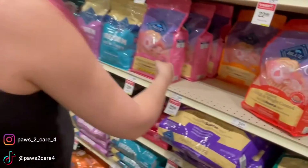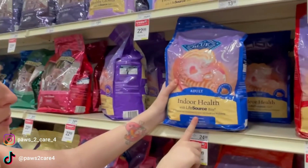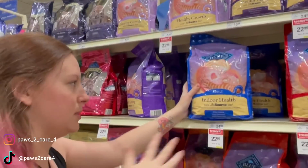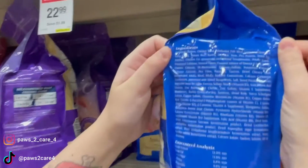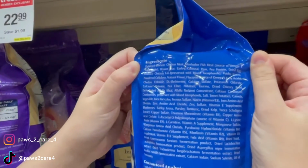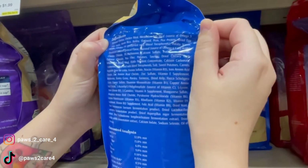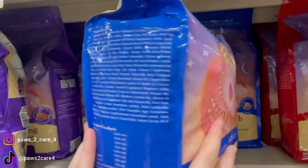So, okay, let's talk about Blue Buffalo, because it's probably the next one we're going to end up switching to. Let's do an indoor health. Okay, so this would be the one that we'd be switching to. This one or Science Diet, because Science Diet is always good. But here's the ingredients right here. Deboned chicken, chicken meal, which is not the same as chicken byproduct meal, fish meal, and then you can just read the rest of the ingredients if you're interested.